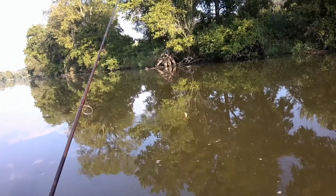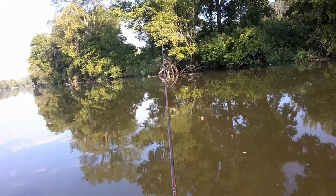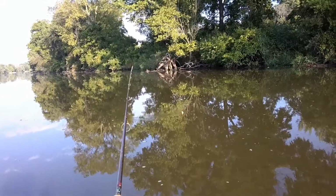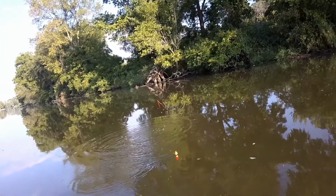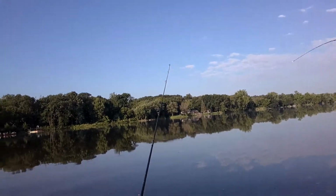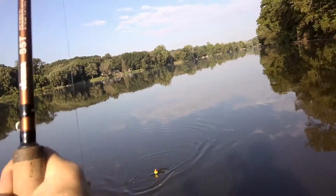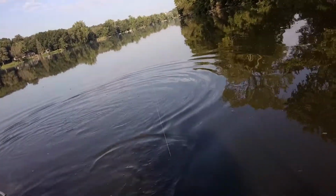Hope it's not another turtle. Hope it's a catfish that'll change my life. Gotta have me some catfish. God, I hope it's not a turtle. It's a turtle. I know it is. What's happening here? Oh, I got a fish on this one. Yeah, turtle. Soft shell. Let's just catch all the reptile species I have no interest in catching.